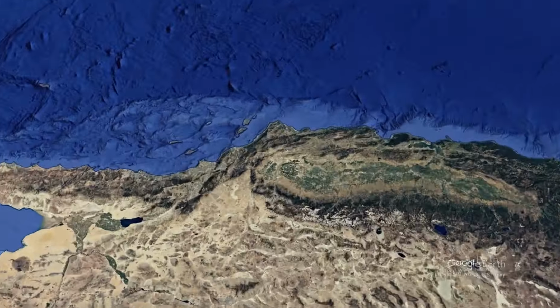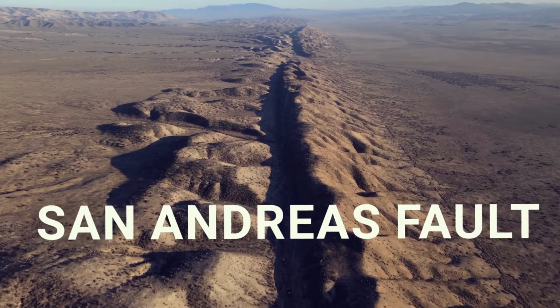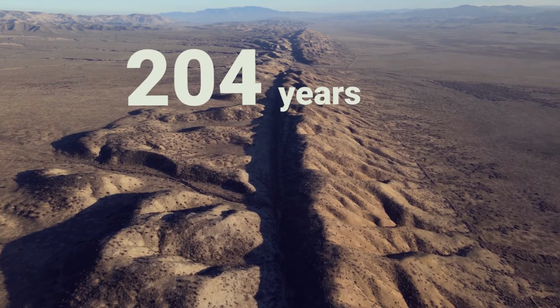The Ring of Fire is not the only place at risk of earthquakes. In California, along the San Andreas Fault Line, two tectonic plates have been storing power for more than 200 years.